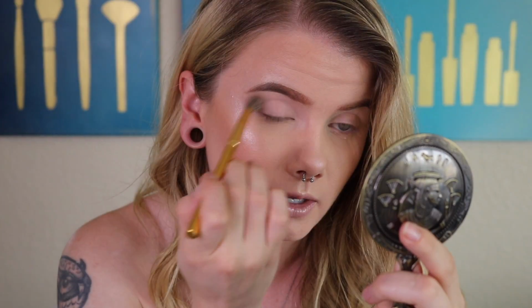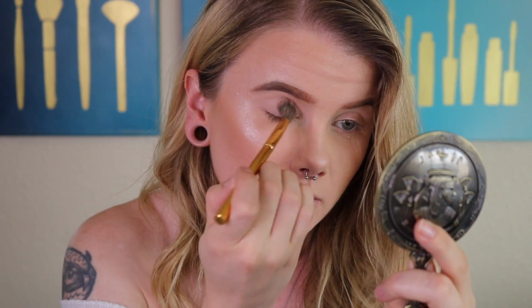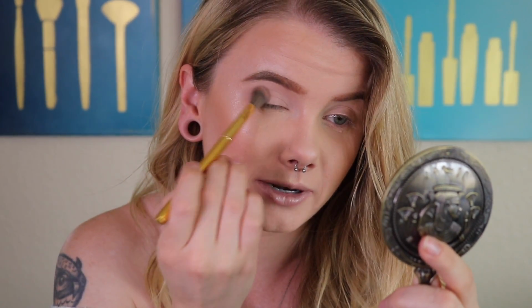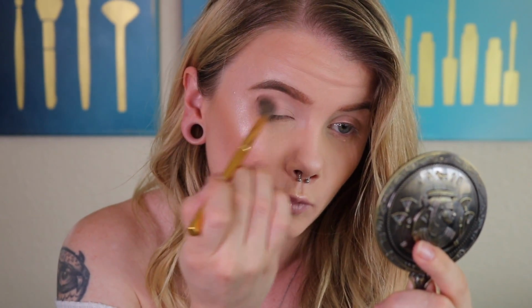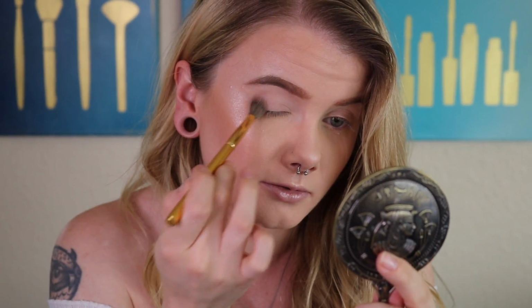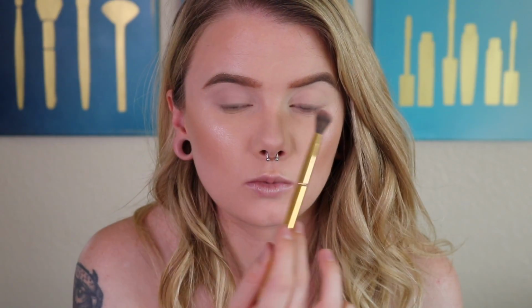Just kind of running it all back and forth. This is really gonna be a look where I'm just winging it. I'm not exactly sure where it's gonna go because I'm not exactly sure how many mattes are actually in the palette because they all have that glittery overspray on it. So we will find out. Do you guys see any color coming off? I'm really digging into this palette as well. Okay, so one side has that second eyeshadow on, one does not.